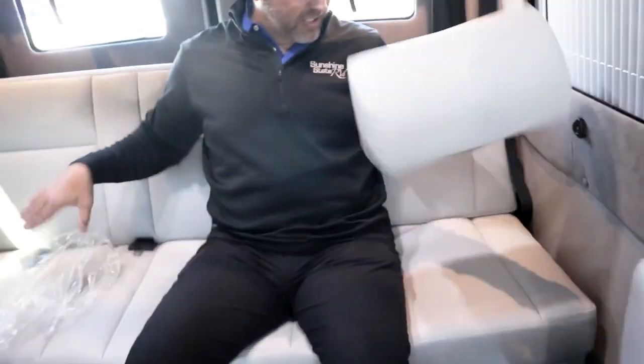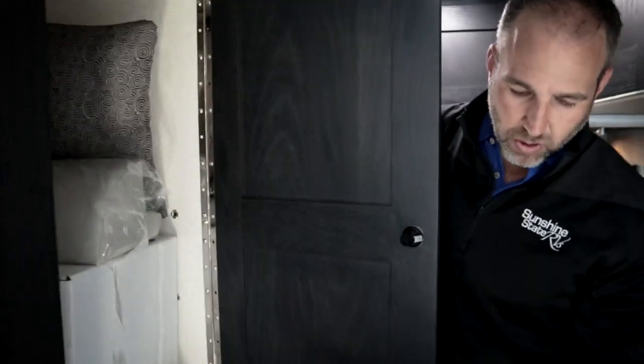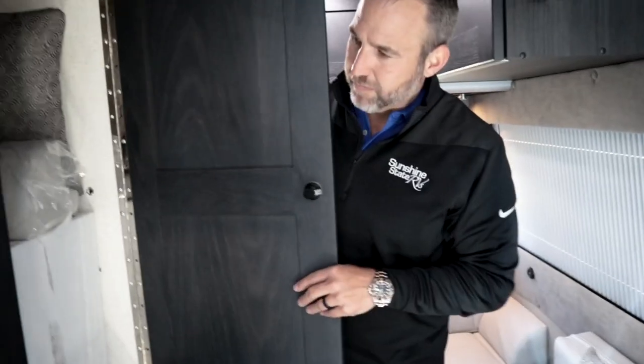You do. This is actually pretty cool. So check this out. They match that pattern that's on the door. So this goes right here like an armrest. Oh, okay. Isn't that cool? Sweet. Yeah, that's neat. Yeah. So that, and then they give you fancy pillows. Yeah, this is cool. This is actually one of the nicer 144s I've seen.